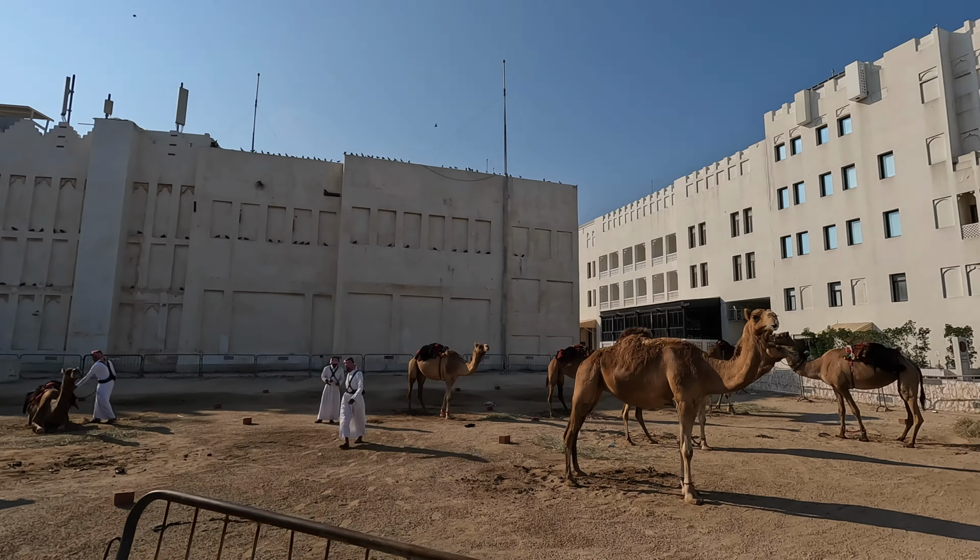So we've just been to the camel section of Souq Waqif, and they're currently, as you'll have seen from the videos we've just taken, preparing the camels for the changing of the guard. They do that 2 times in the day, so they'll probably be leaving in the next 20 to 30 minutes to walk past the palace, and then they come back. So hopefully we might be able to catch a glimpse of that as well.